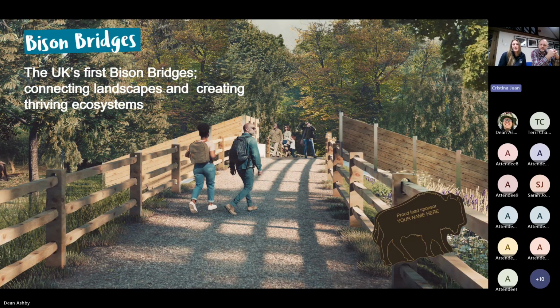Next slide, please. Okay, so that's the concept. The idea of bringing the European bison in as that missing piece of the ecosystem engineer to make the changes that we need to make to these habitats to improve them for biodiversity. But the concept sound, the logistics and practicalities were very complicated, very complex to say the least.